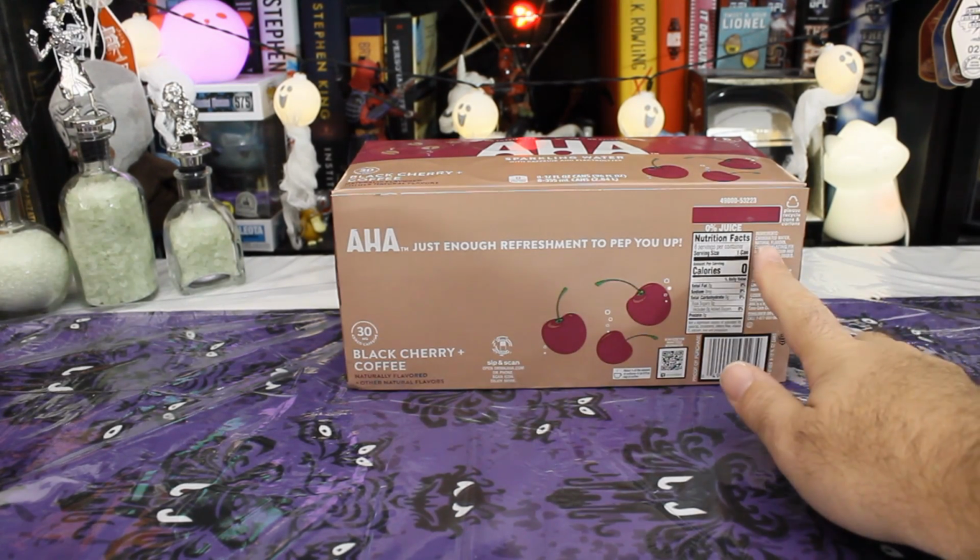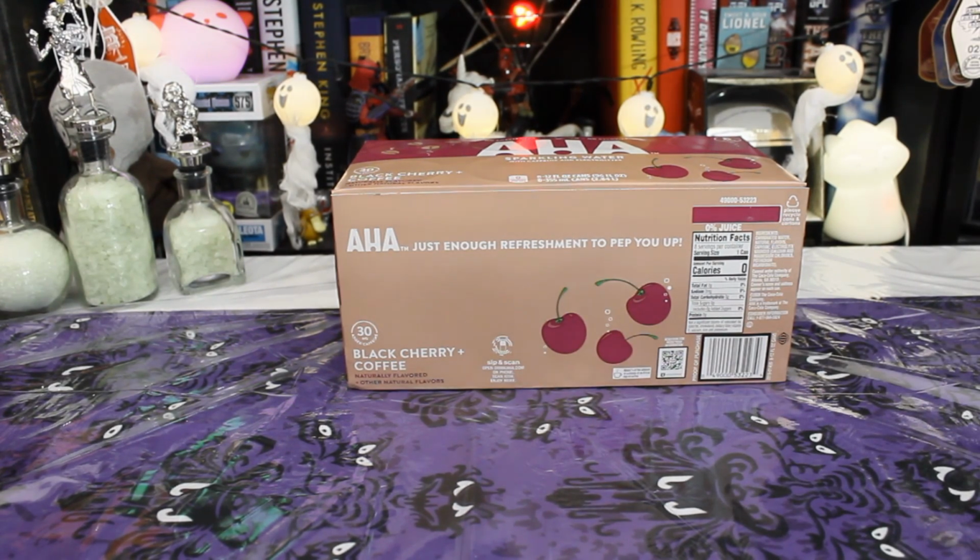So what are the ingredients? Carbonated water. Natural flavors. Caffeine. Electrolyte sources. Calcium and magnesium chlorides. Potassium and bicarbonate. So we don't list coffee or black cherry in the ingredients. I guess they're covered under natural flavors, which I don't really appreciate.